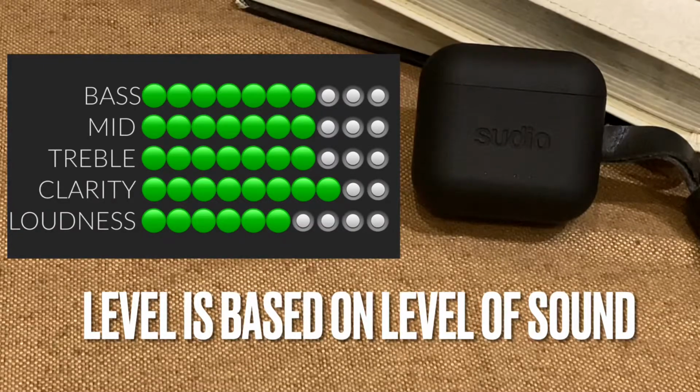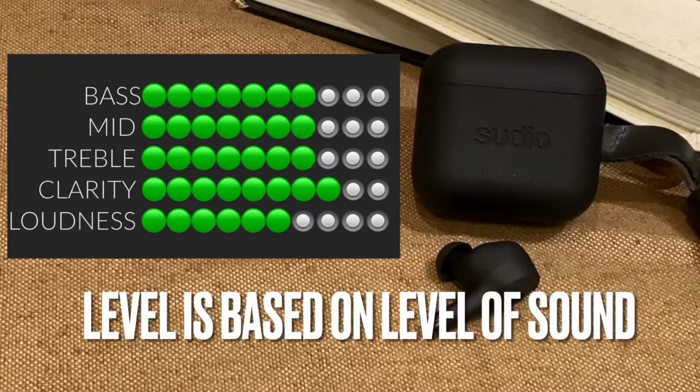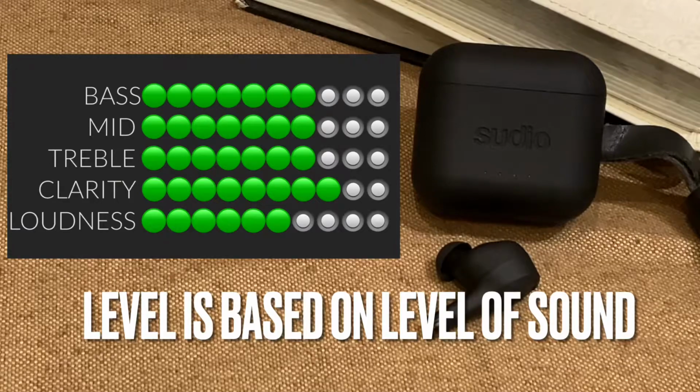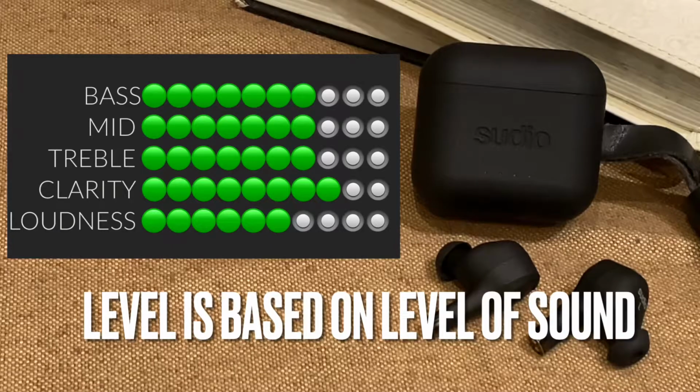For bass and lows, 7 out of 10. For mids, 7 out of 10. For treble, 7 out of 10. For clarity, 8 out of 10. And for loudness, 6 out of 10.